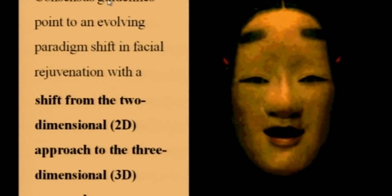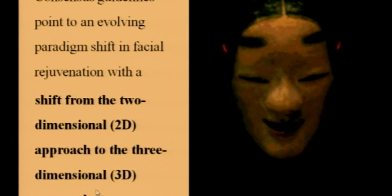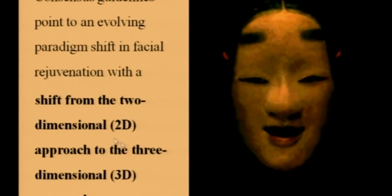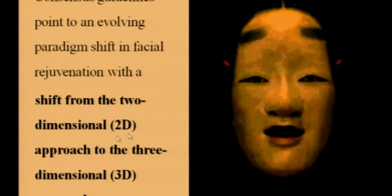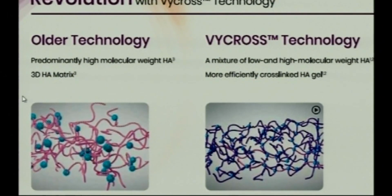And today the consensus guidelines mention that for facial rejuvenation, all of us should have a combination of 2-dimensional technology along with a 3-dimensional approach. So what I always tell my students is that we have to accept change, because change is evolution, and it is only evolution which brings about the revolution. When we all started the filler, we believed in only one technology, that is known as hyaluronic.